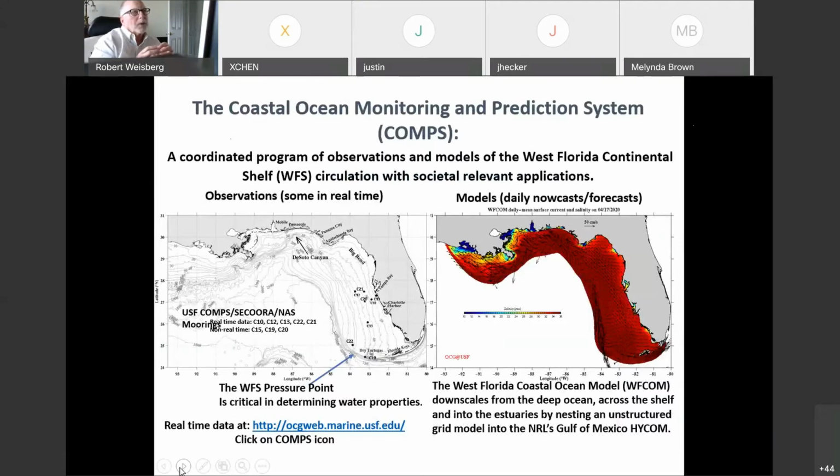Okay, so the COMPS program, Coastal Ocean Monitoring and Prediction System, was initiated in 1997 from the Florida legislature, and there were a number of ecological questions that were germane, so we were able to get a little bit of support from the state to initiate this program. The left-hand map of the West Florida shelf shows a number of buoys that are presently deployed, some of which are giving real-time data available on the website that you see there.